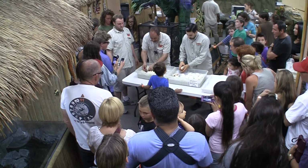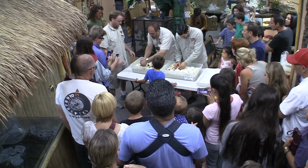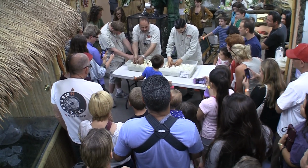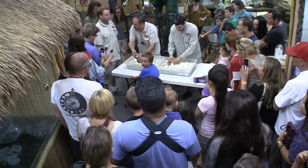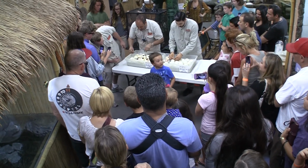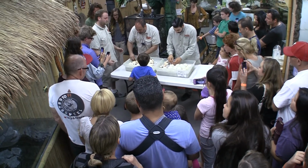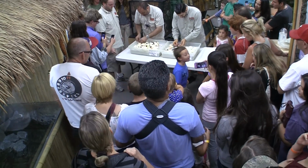Okay. Looks like the rest of them are doing really good. Nice, big, fat, healthy babies. Now these take about 84 days to hatch, 85 days. When was this clutch hatched? Supposed to hatch yesterday. When was it laid? So this clutch was laid March 2nd.